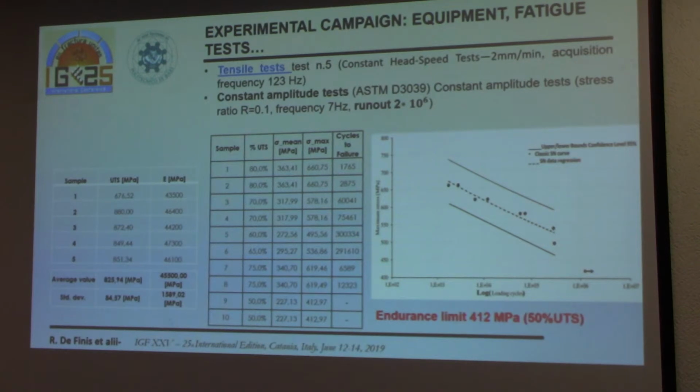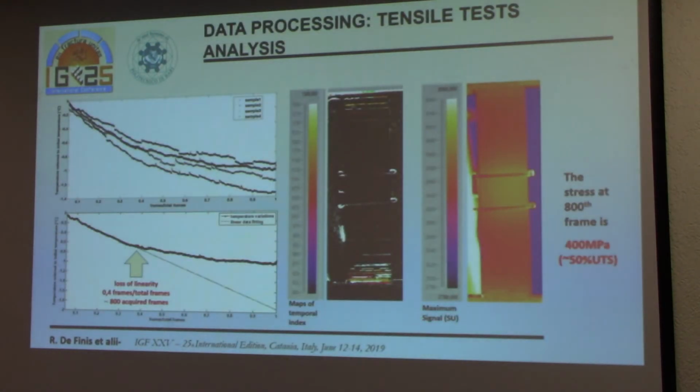And we assessed the endurance limit, that is the resistance, the strength of the material at a specific number of cycles, 2 million, which was in correspondence of the 50% of ultimate tensile test strength of the material.